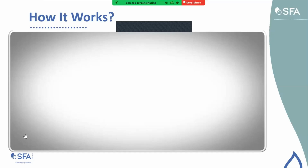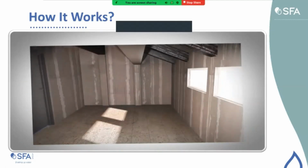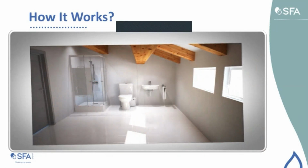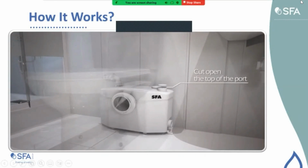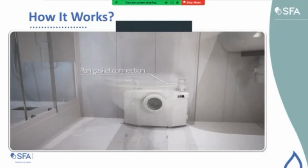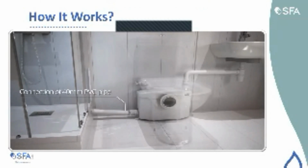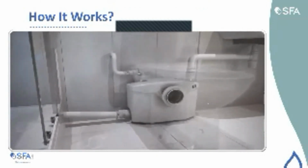This is a slide just to show you how the system works. You have your cut the top open for your 40mm inlet for a basin. Shows you there. Everything comes in the boxes, your gaskets, your clamps, inlet rubbers, your connection for your 40mm PVC pipe. On one side is the entry for your shower, so 40mm inlet pipe, and that's your discharge pipe running up. From 22mm going up to 40mm on the macerators.